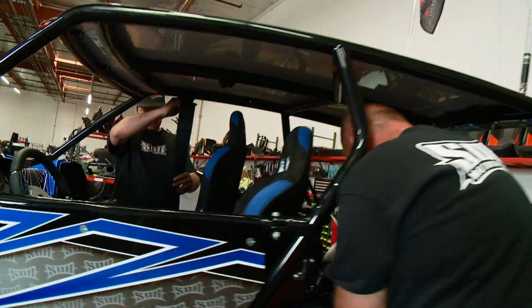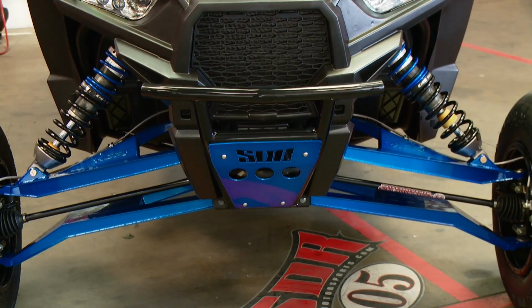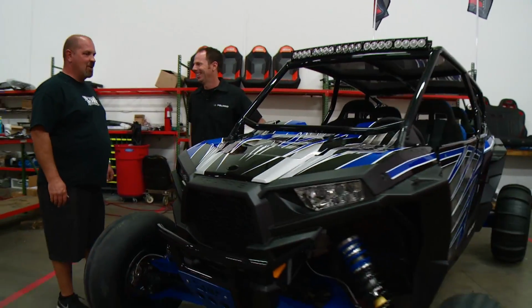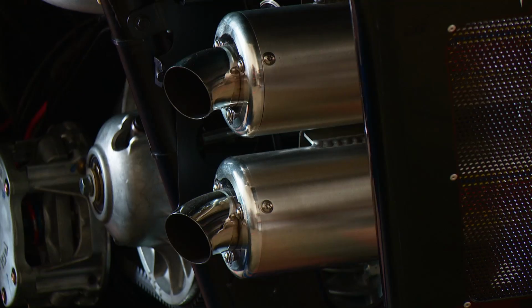I'm real happy with the results. It's always exciting to see something that you put so much time in, so much effort in as a team. I mean, the whole company was involved in this project, and to see it come together, be able to look at it done is always exciting. Tim, awesome or fun? Awesome and fun. Definitely both. I'm stoked with the way the car came out. I can't wait to get it out and run it and see how it does.